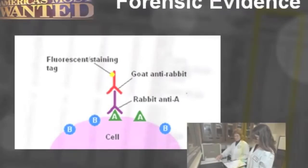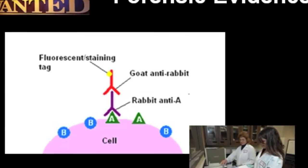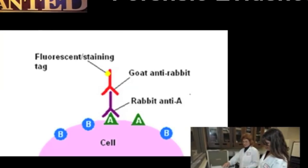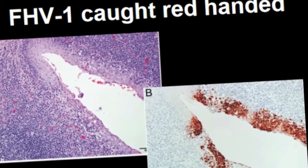Advanced forensic evidence in the form of immunohistochemistry has further linked FHV1 directly to the damaged epithelial cells in the nasal turbinates. Like a microscopic security video camera, immunohistochemistry visually detected FHV1, catching it red-handed in the act of infecting and damaging cells.